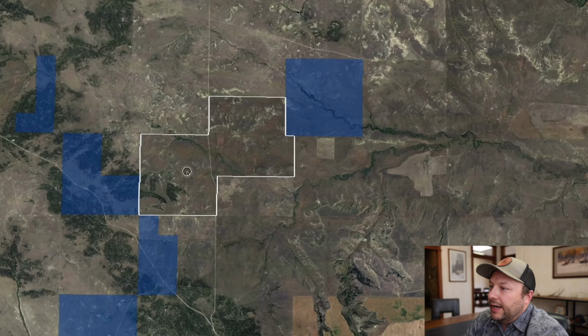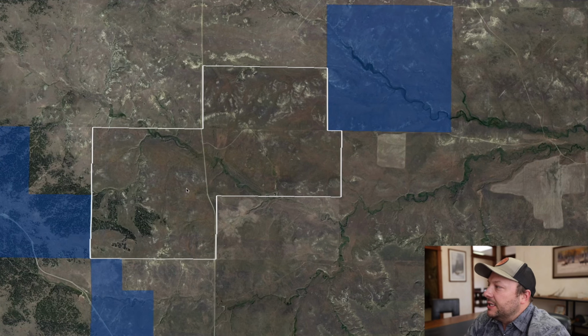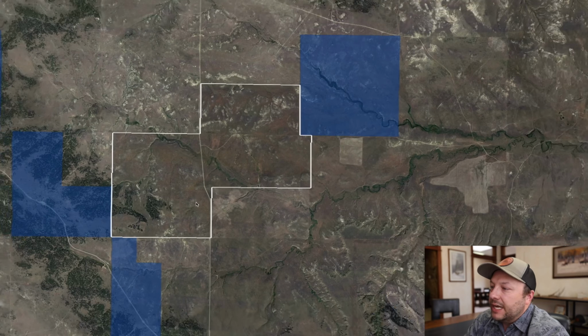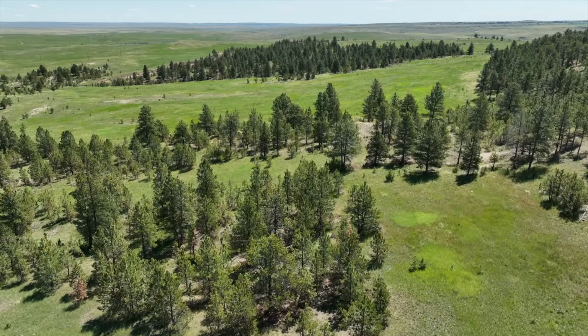So yeah, that's the Weed Creek Ranch. I consider this a pretty good value at just being a little over 1,000 an acre for land in Montana with some recreation is pretty good values. If you have any questions, let us know.